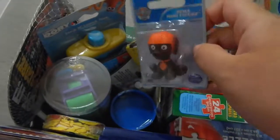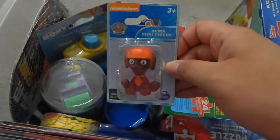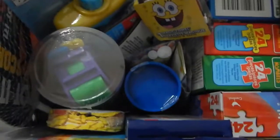Get to these. He likes Paw Patrol, and he's got Rocky and Marshall, and I found Zuma, this little plastic toy. I thought that would be very, very motivating for him.